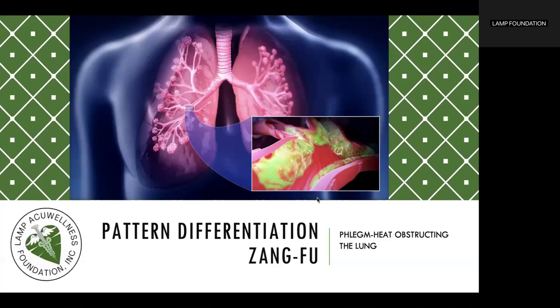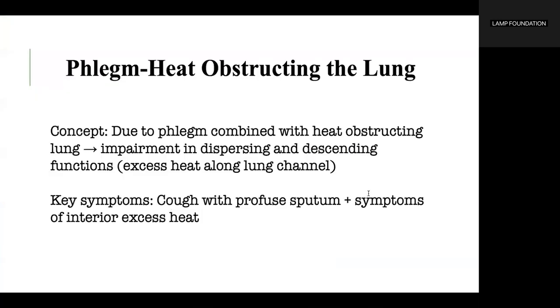Now let's talk about phlegm heat obstructing the lung. Phlegm heat in the lung will often have developed from other lung imbalances. Damp phlegm in the lung can easily transform into phlegm heat in the lung because either there is already heat in the lung or the stagnation that is created by the phlegm will generate heat in the lung.